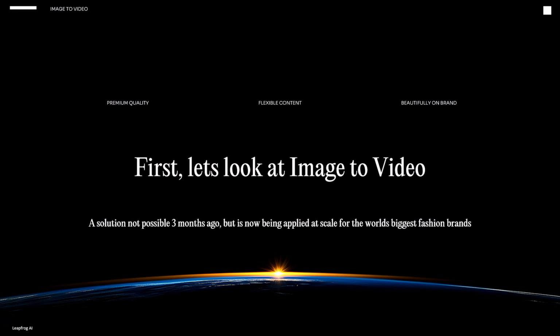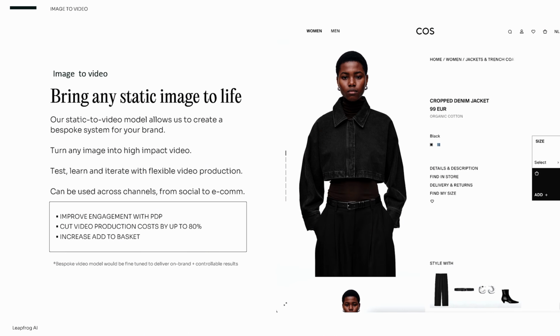But first I want to look at image to video, and the reason we act not just as solution providers but strategic partners is that the technology is changing so fast and so rapidly. So three months ago, Robert and I did try to sell image to video to our clients, and they hated every part of it, so it didn't work. But now we are able to deliver results that they need. And it does what it says on the tin, which is basically bringing any static image to life. So doing your existing photo shoot, putting your images into our model, and then turning any image into high-impact video.